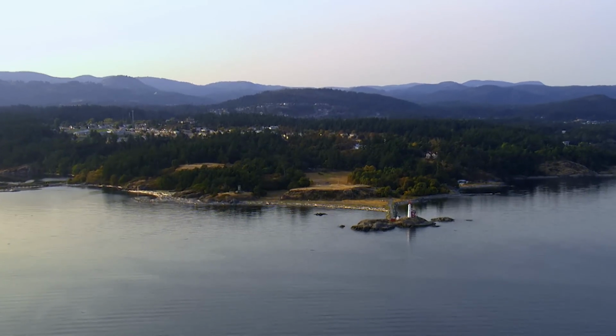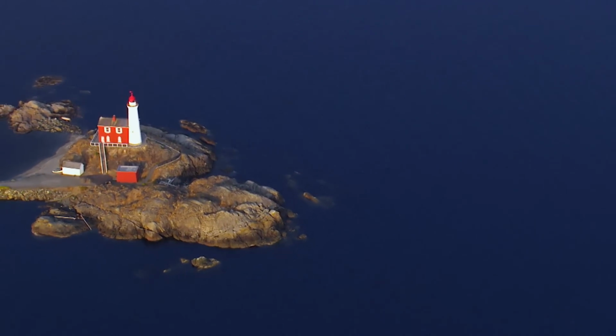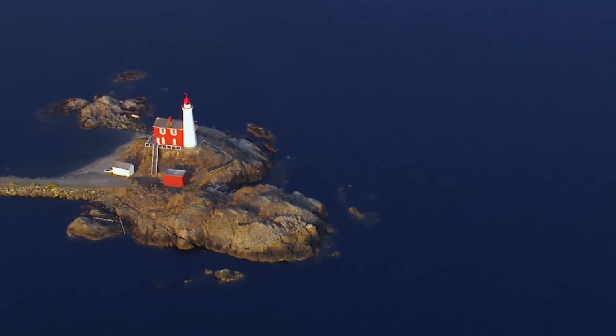The lighthouse really does symbolize the growth of the west coast of Canada, and Victoria in particular. With the growth of Esquimalt as a naval port and Victoria as a commercial port, we started to see an enormous growth in shipping traffic on the west coast. And of course, to help those ships coming in and out of our ports, we needed a system of lighthouses, and Fisgard is the first in that series.